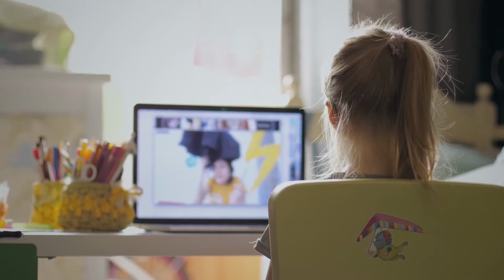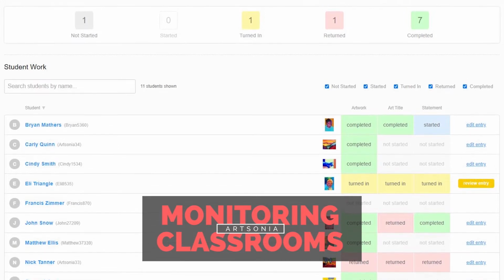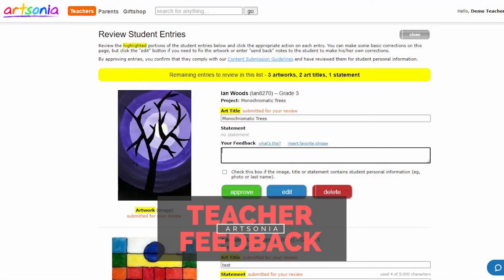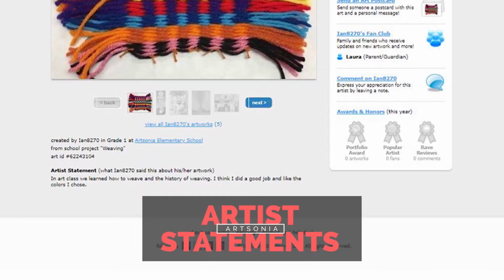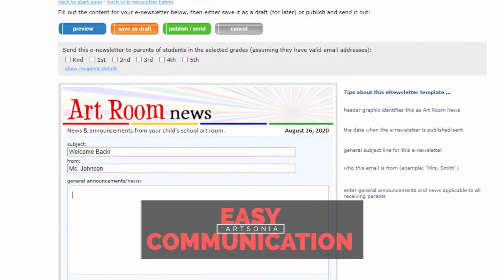I do get a lot of questions, with this being my 24th year of teaching. They will say to me, I want to be able to keep track of my student work. I want to be able to keep track of what I'm doing in my classroom. I want to be able to give student feedback. I want to give students an opportunity to talk about their work. And I want parents and the community to see what's going on. I'm like, okay, you need to do Artsonia. Let me show you how to get started because it's really easy.